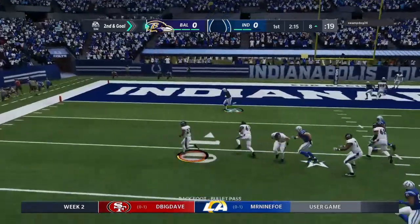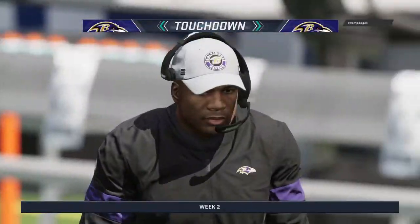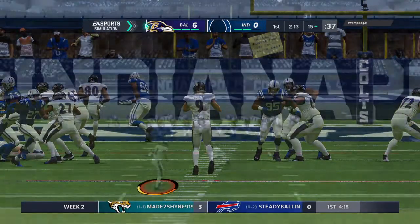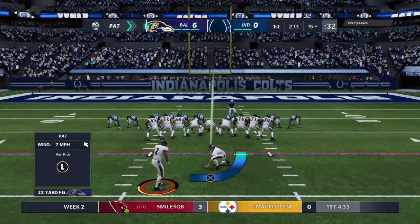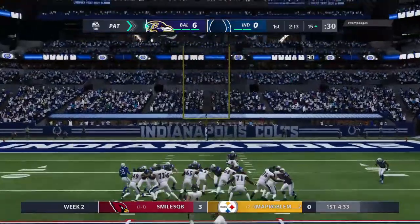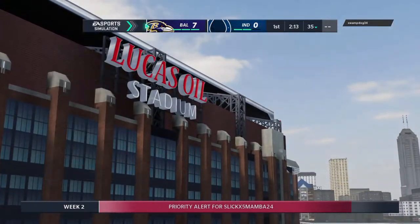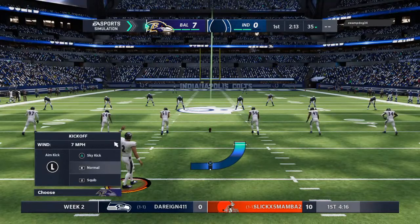Burrow looking to pass. They set up the screen for Dobbins. And he is into the end zone for a Baltimore touchdown. J.K. Dobbins. His 3rd touchdown now on the year. And the Ravens have taken the early lead. And the Ravens lead at 7-0. The kick is good. Makes the score Ravens 7, Colts 0. Aldrich Rosas set to kick off.